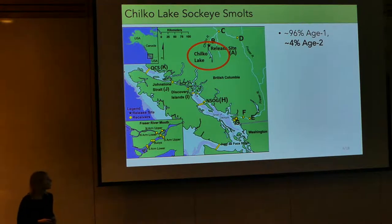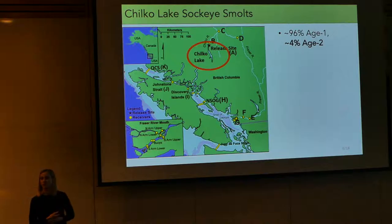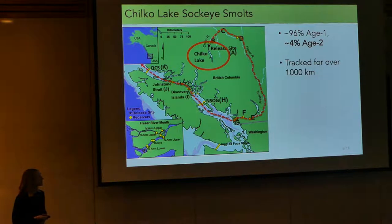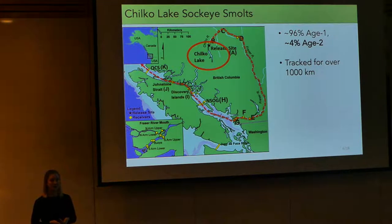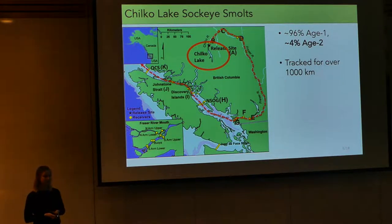On this map, the yellow dots represent the underwater receivers set out throughout their migration route, and it allows us to track smolts over 1,000 kilometers during their migration, as they migrate out through Chilko Lake, into the Chilko River, the Chilcotin, down the Fraser, and out to the Strait of Georgia towards Queen Charlotte Strait.